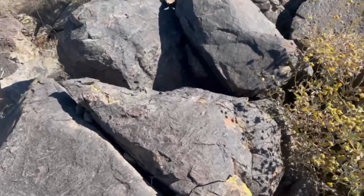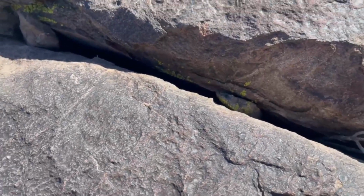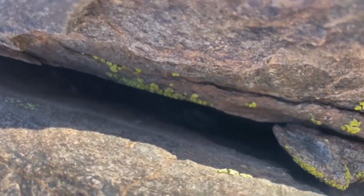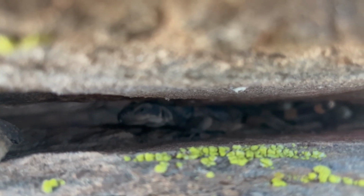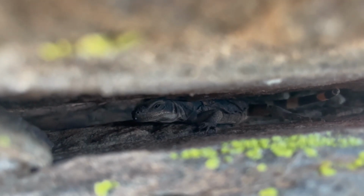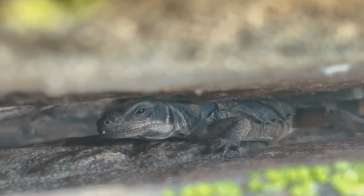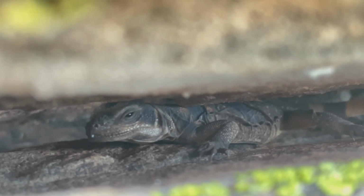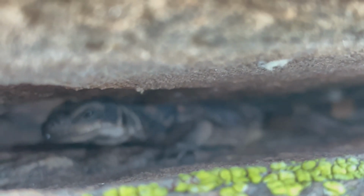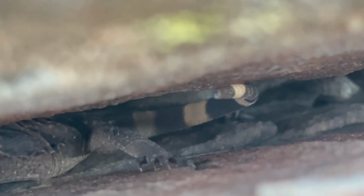It's right in one of these. Oh, I can see his eye. I wish I had a flashlight. Let the camera adjust here. There we are. So that is a baby chuckwalla. See him just blink. My camera is really struggling to stay in focus. But the dead giveaway, let me know it was a chuckwalla instead of some other lizard, was that beautiful striped tail that they have as babies.